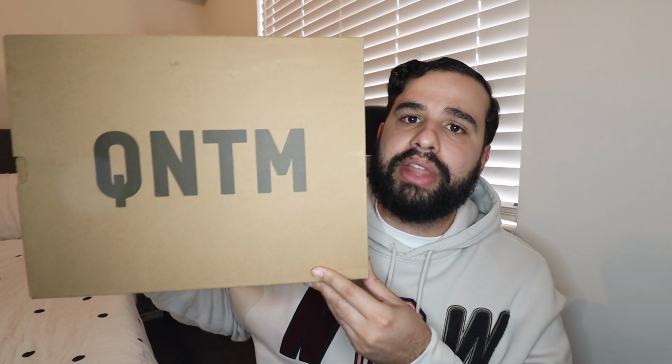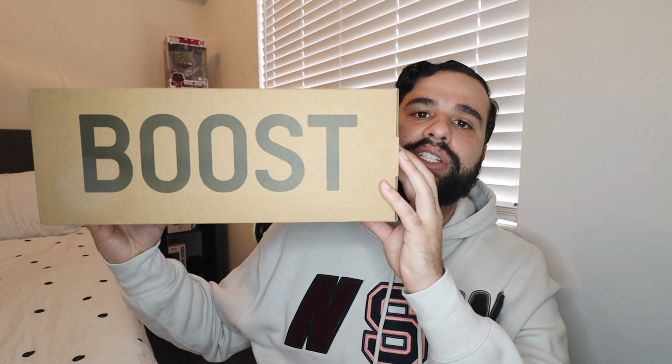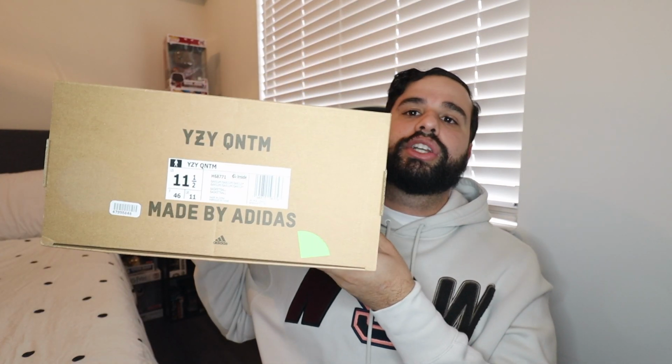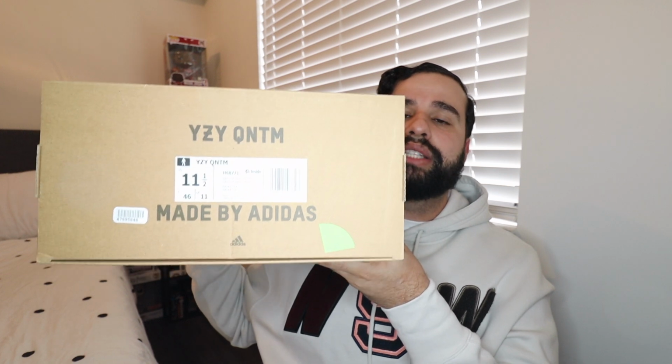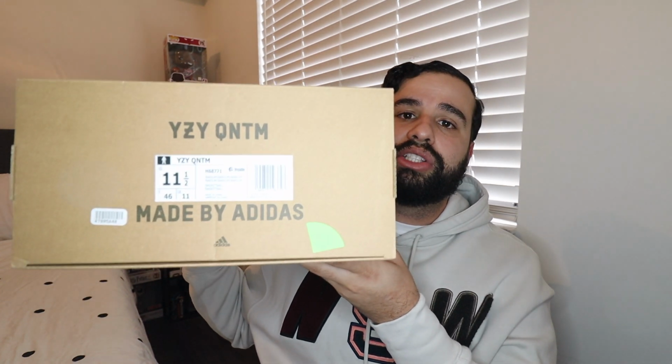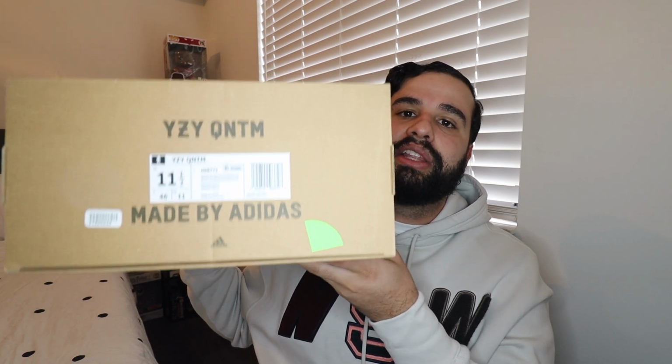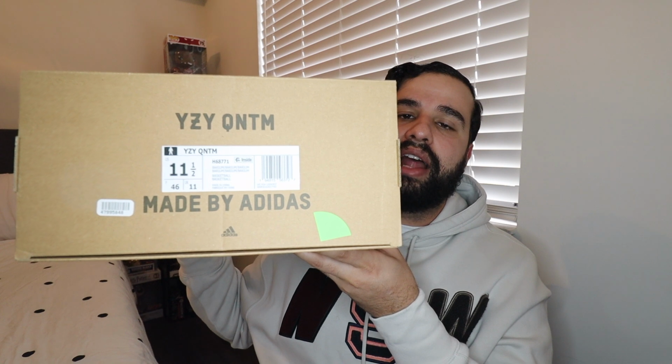So right here you have the traditional Yeezy box. This one is a little bit bigger because this is a bigger shoe. It's a high top shoe basically, and it's a basketball shoe. So they had to make the box bigger, but same traditional brown box. On the top it says QNTM, standing for Qntm. On the side panel it says Boost because there is Boost throughout the whole shoe. And on the front, you know, traditional size tag. I was able to secure a size 11.5. Normally on this channel, you guys know I always get size 11s and always regret buying them because they always end up being tight. But this time I did go up half a size and I got a size 11.5. So hopefully this shoe fits me perfectly.